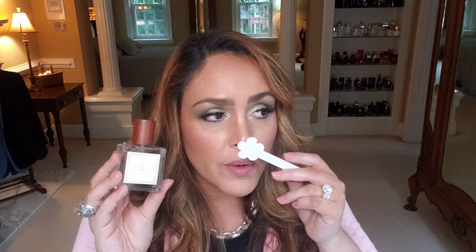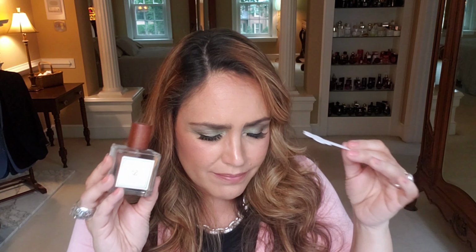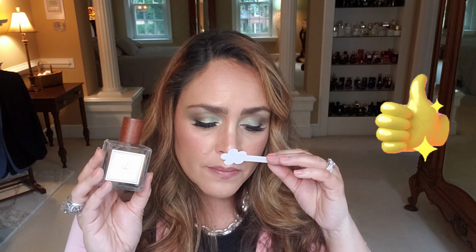It's a little bit more sharp, not quite as deep and creamy as the other ones that I just talked about. A little bit fresher, brighter, it just has like a sharpness to it. But I do like it. It's getting hot in here.